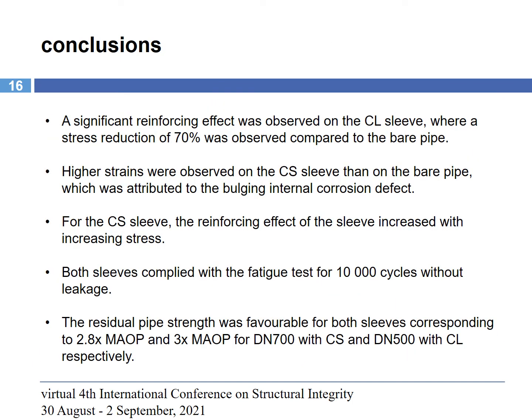Conclusions. A significant reinforcement effect was observed on the Cold Lock sleeve, where a stress reduction of 70% was observed compared to the bare pipe. Higher strains were observed on the Clock Spring than on the bare pipe, which was attributed to bulging of the internal corrosion defect. For the Cold Lock sleeve, the reinforcement effect of the sleeve increased with increasing stress.